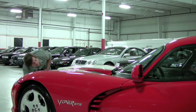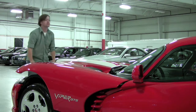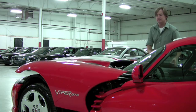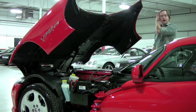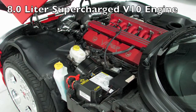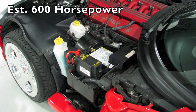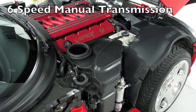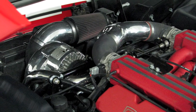Under the hood, you're going to find the familiar 8-liter V10 that's standard in the Viper at 450 horsepower. It's a decent sized engine, all aluminum block, and it takes up most of the front of the car. This particular example is supercharged. They have a Paxton supercharger on the front along with an intercooler and intake system, and it adds a lot of torque to an engine that already has a lot of torque. The mid-range response is unreal.